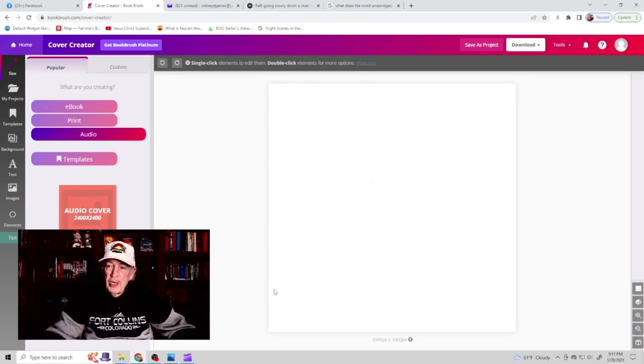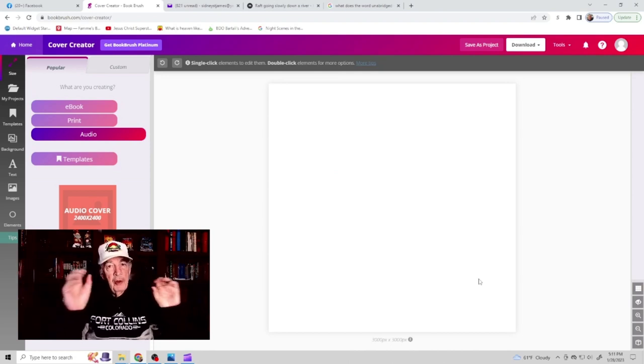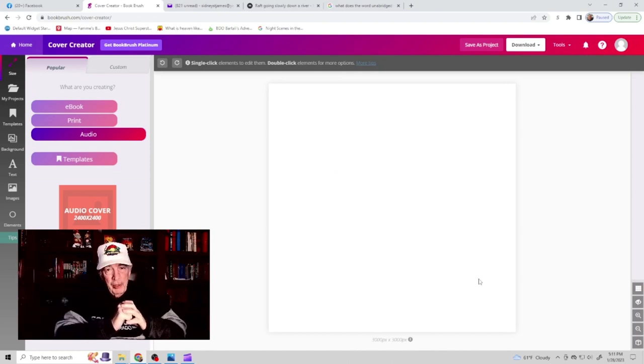Now, on the screen is another blank canvas, ready to produce your audiobook. Some of the requirements for your cover: they have to match what's inside your book, and they also have to give credit to who's narrating the book. So we're going to take the same book that we've just done the ebook and the paperback on, and now we're going to design an audiobook.